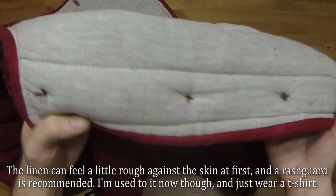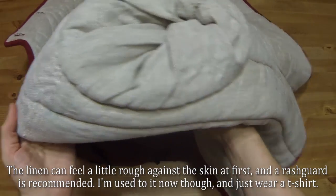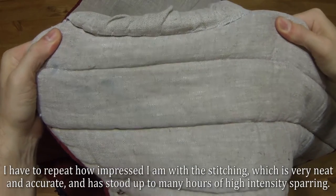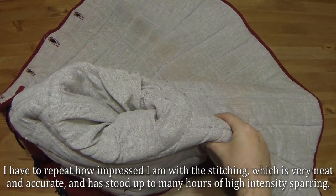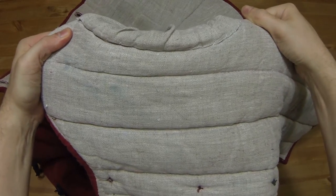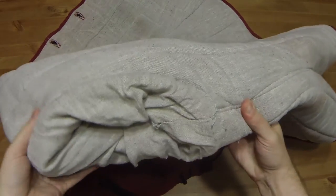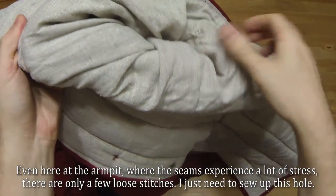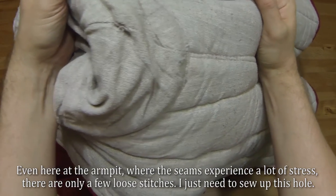The linen can feel a little rough against the skin at first, and a rash guard is recommended. I'm used to it now though, and just wear a t-shirt. I have to repeat how impressed I am with the stitching, which is very neat and accurate, and has stood up to many hours of high-intensity sparring. Even here at the armpit, where the seams experience a lot of stress, there are only a few loose stitches. I just need to sew up this hole.